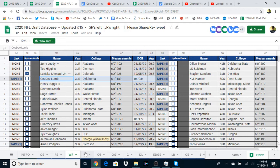My name is Chris, and today I'm going to be taking you guys through some CeeDee Lamb tape. He is a third-year junior from Oklahoma, plays wide receiver, like a lot of the other guys that we've taken a look at so far this year. He is listed unofficially, of course, as it is only July, at 6'1", 189, so a little bit on the smaller side in terms of weight.